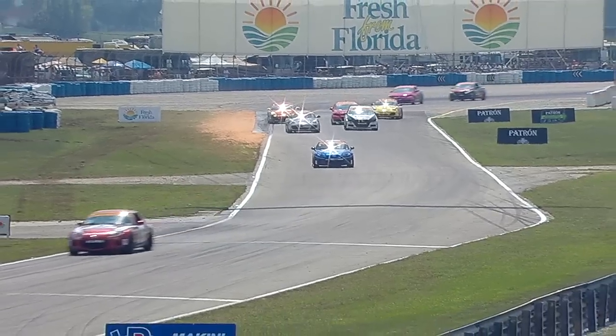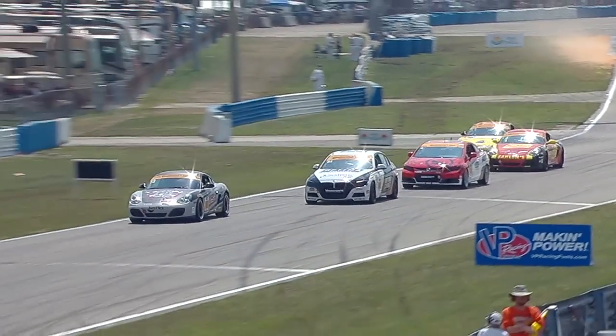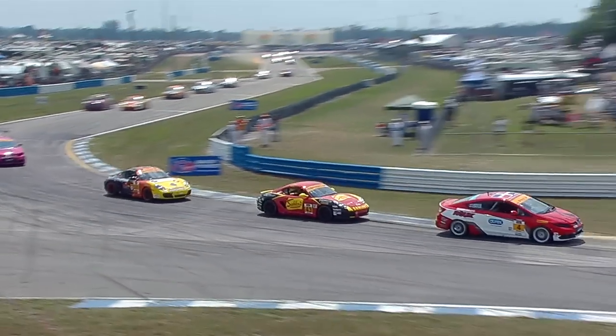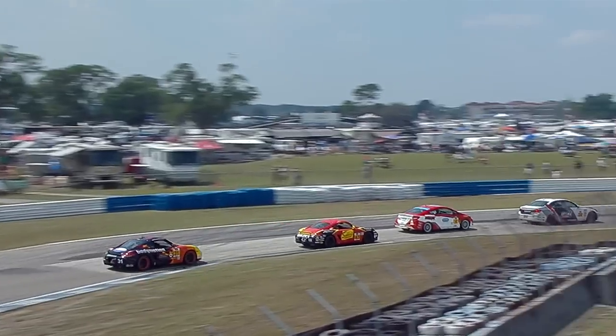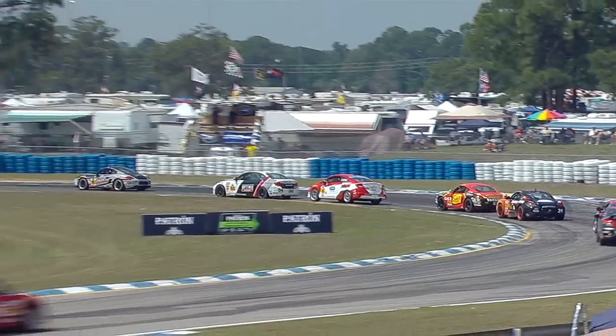It's like the ST field stringing out just a bit. Pole sitter Justin Piscatel already opening up a gap. Great battle here for 3rd place. Look at all those different brands represented. Well, Piscatel was on the pole by 3/4 of a second. Right now, Justin, it seems like he's got a similar advantage in race conditions as well.